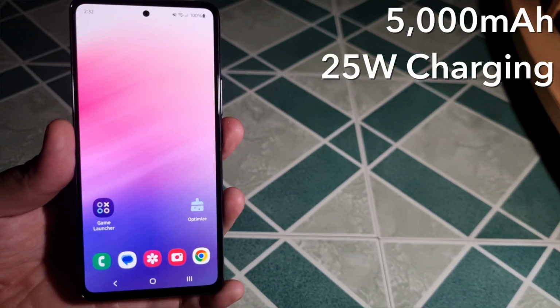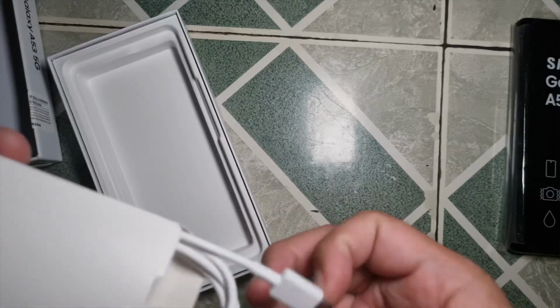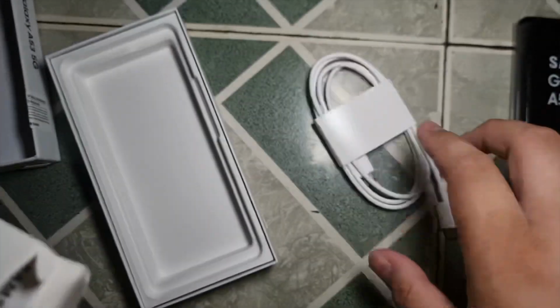Alright, let's talk about the battery and the charging of the A53. It has a 5000 mAh battery capacity and supports 25 watts of charging via the USB-C to C cable in the box. Oh, did I forget to mention? If you're living under a rock again or something, there's no charger included out of the box, so you need to buy this one separately. Lucky for me, the store where I bought this had a free adapter included with my purchase. Charging the phone from 0 to 100 clocks in at around 1 hour 30 minutes on average.